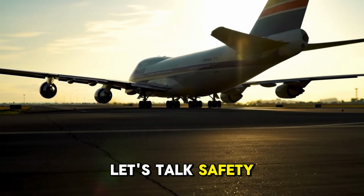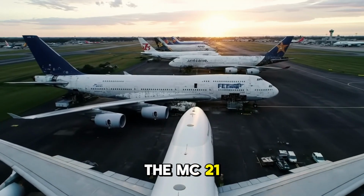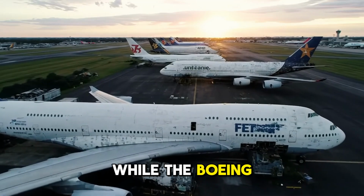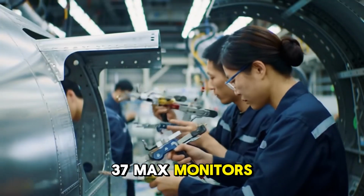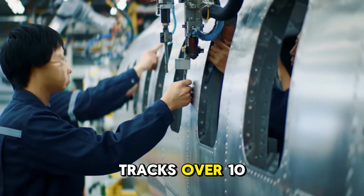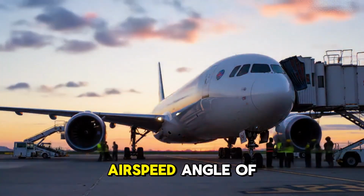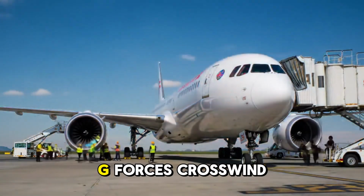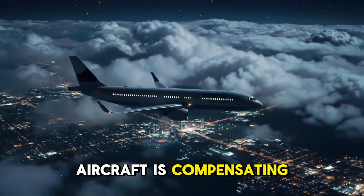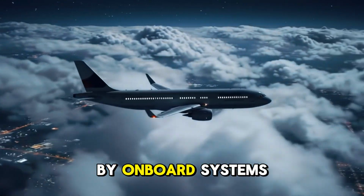Now let's talk safety, because this is where things get serious. The MC-21 is not only modern, it's smarter than its competition. While the Boeing 737 MAX monitors 4 key flight parameters, the MC-21 tracks over 10 simultaneously and in real time. Engine stress, airspeed, angle of attack, G-forces, crosswind, vibration, even how the aircraft is compensating when one engine loses thrust. All of it is constantly analyzed by onboard systems.